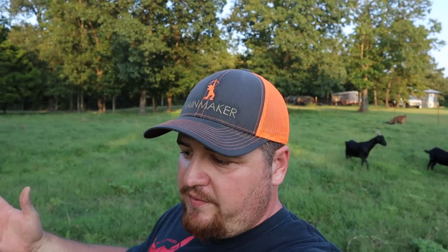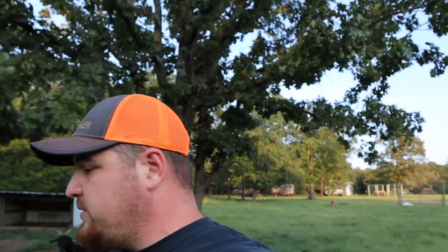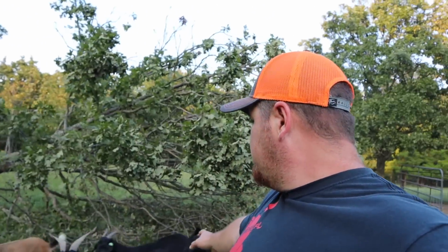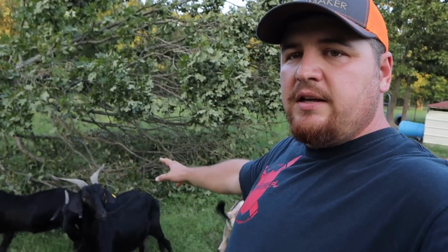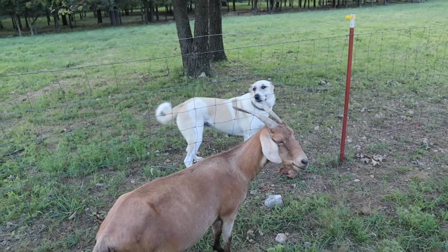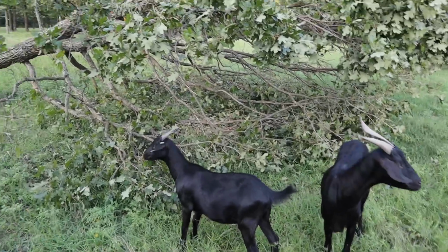So the only real benefit of the storm is we got like, I don't know, total like 4 inches of rain. So most of the ponds are filled back up. We'll see how long they last. But the goats got a little bit of another feed source here. You guys can see here, they have pretty much demolished all the leaves that they could reach real easy down here at the bottom. So they got a little snack out of this storm, I guess you could say.